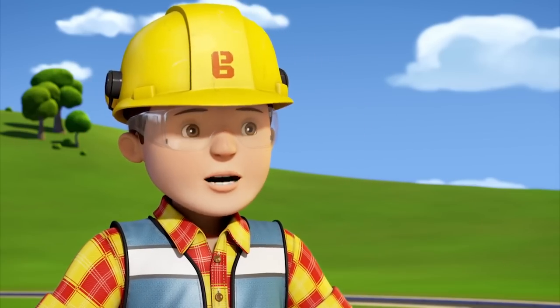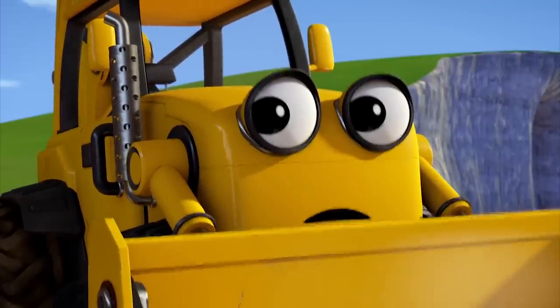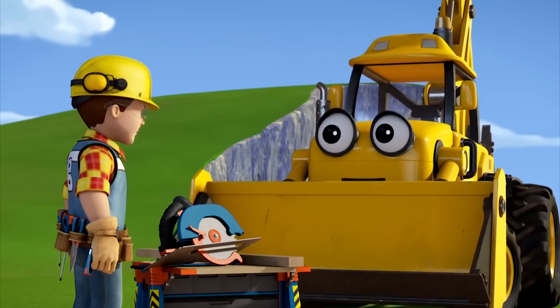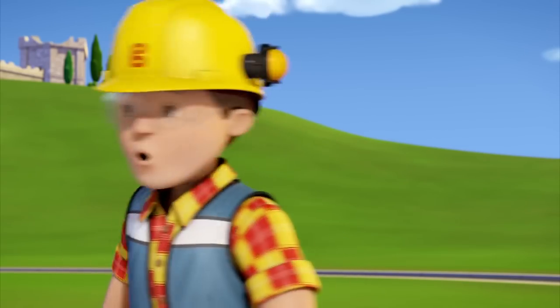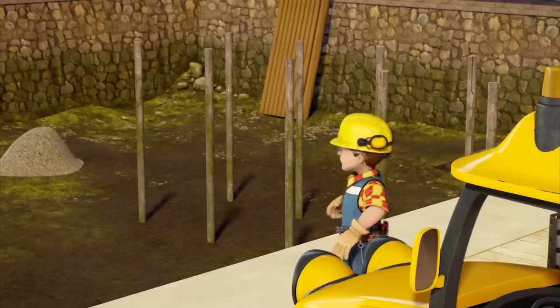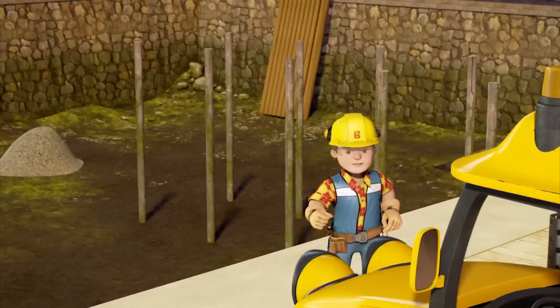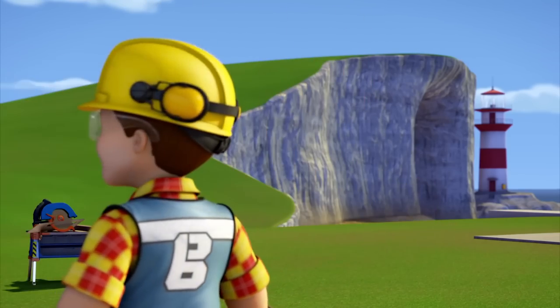I'm not sure that's a good idea, Scoop. But it'll save us time. And I'll be very, very careful. I promise. Please, Bob. Okay, Scoop. There might be somewhere safe for you to work. Yes, you can dig out the line of uprights nearest the slipway. There's not so much seaweed there, but you must still be very careful. Yes! I will, Bob. Promise.